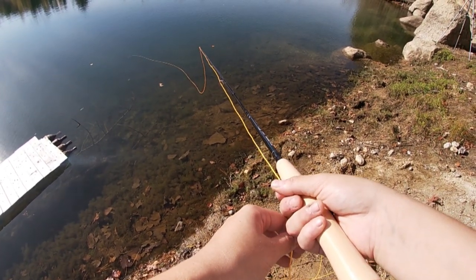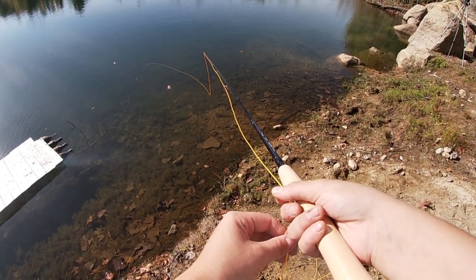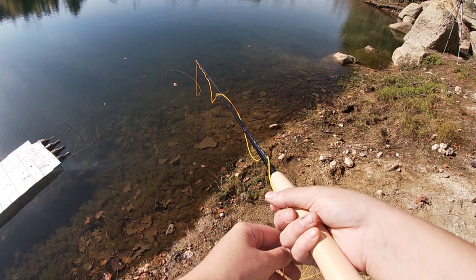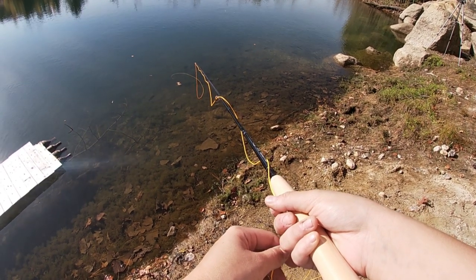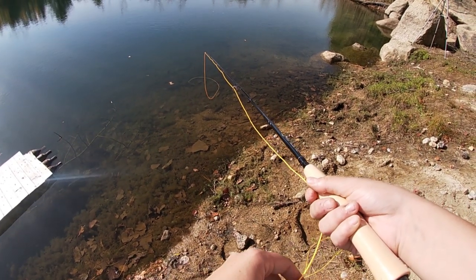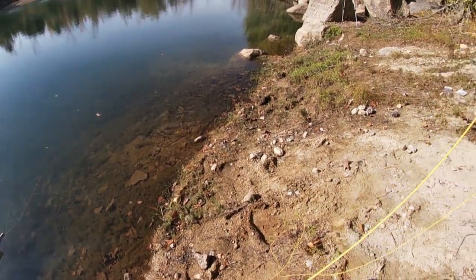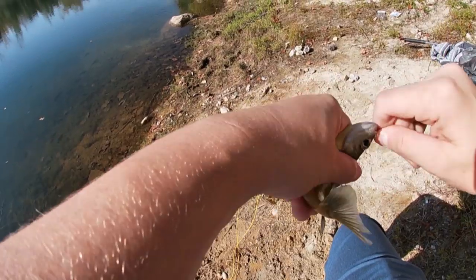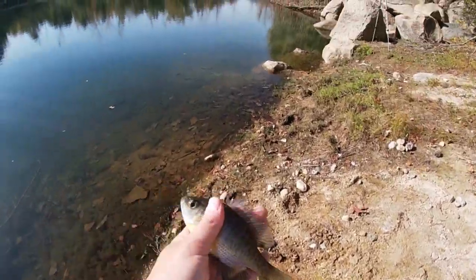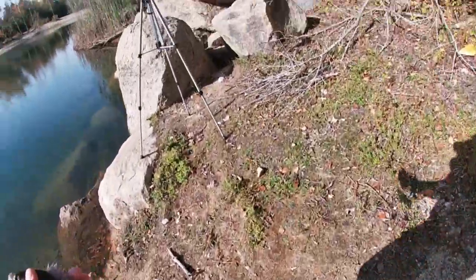They're coming for it. They're making their way. Oh, we got an attacker. He's coming. Come on. Oh, we have another attacker. Here we go. No, no, no, no. Yes. Look at that. Probably our smallest fish of the day, I would have to say, but hey, a fish is a fish, and I actually caught a fish on a fly today.